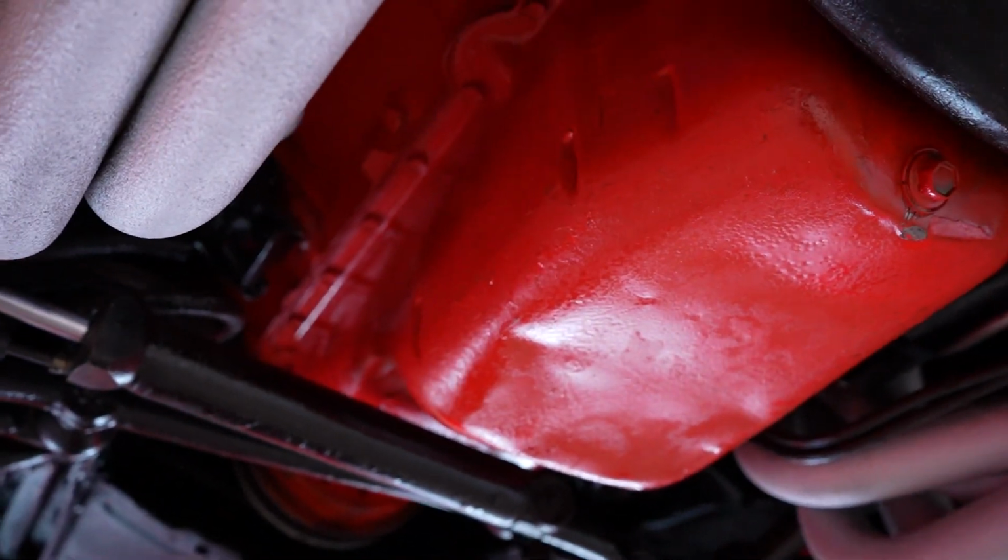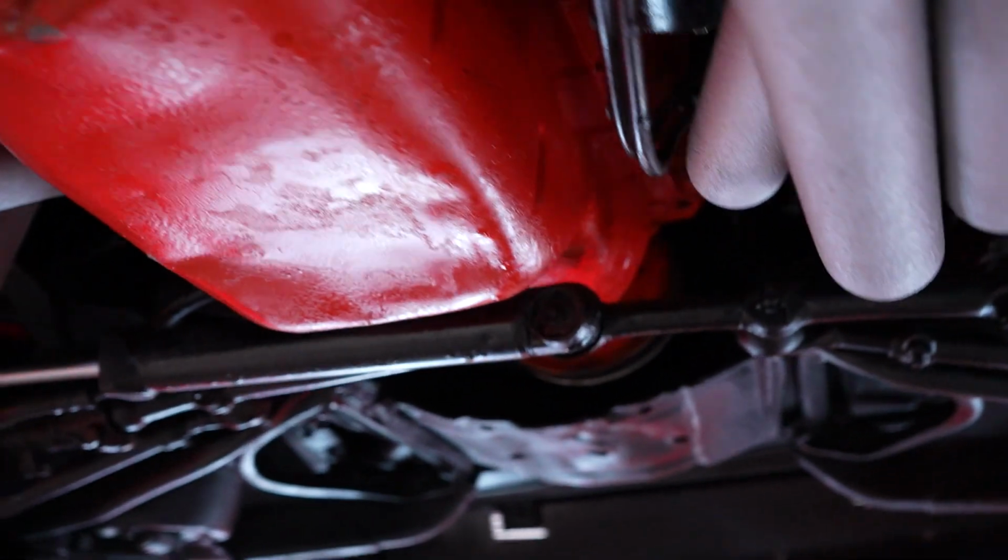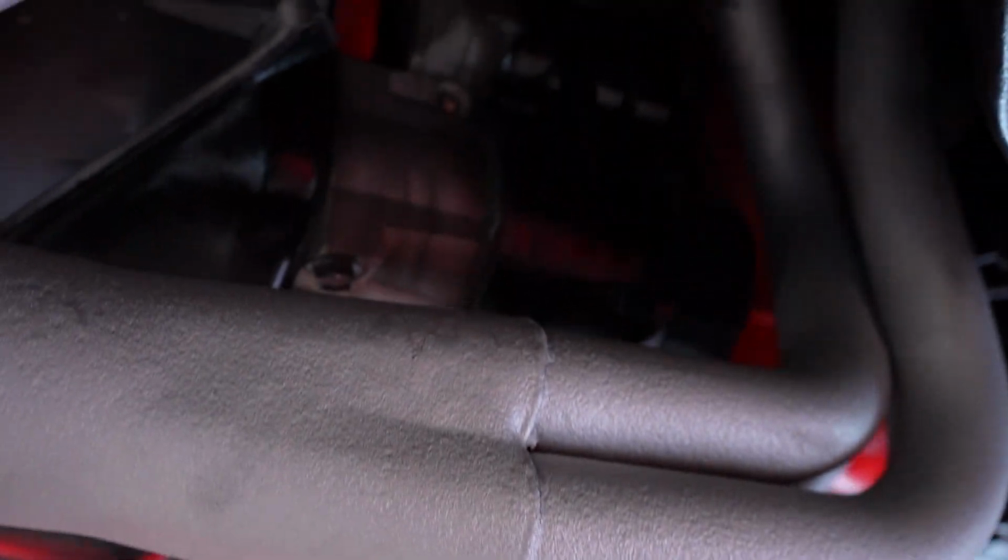Underneath our 73 Corvette, you have disc brakes up front. You can get a good shot of the oil pan and the side of the block. It looks pretty dry at this time from what I can see. There's a good shot of the driver's side. Passenger side, not so much, but you can still see a little bit there, the side of the block and the pan itself.